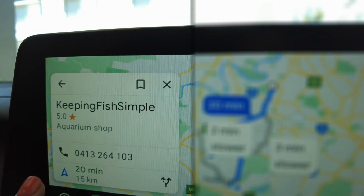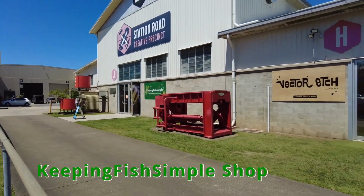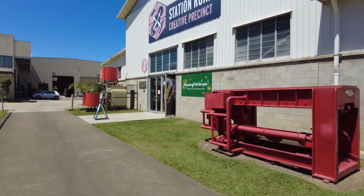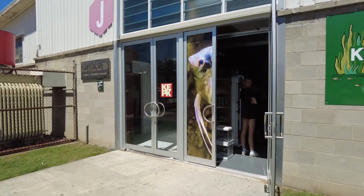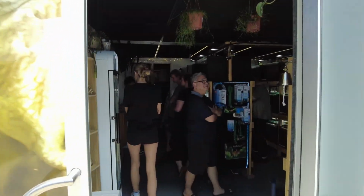There it is, Keeping Fish Simple Aquarium shop. Alright, so I'm here at the Keeping Fish Simple store and I just went in before. I'll give you a little look at what it looks like. So it's over here and I just had a talk to Nick and Sarah who have done a really awesome job setting it all up. What I'll do is I'll give you a little look around the store and then I think Nick's going to show us out back as well, just some of the breeding stuff that they've got here.